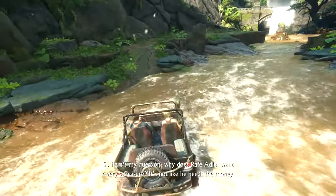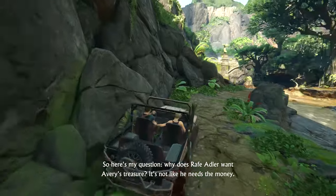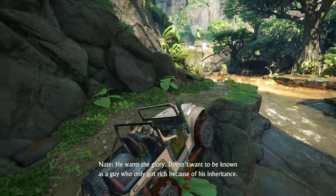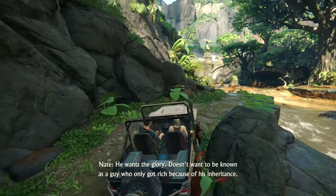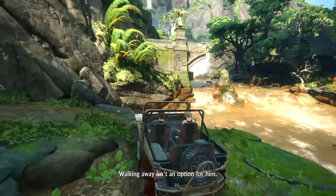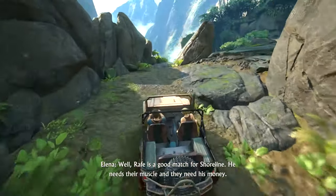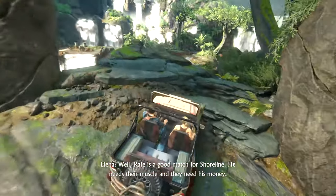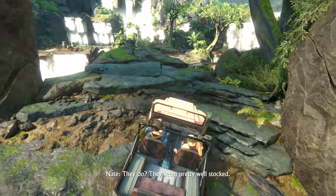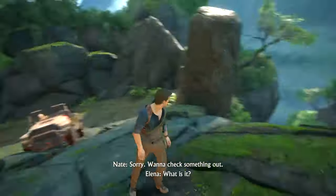So here's my question. Why does Rafe Adler want Avery's treasure? It's not like he needs the money. He wants the glory. He doesn't want to be known as a guy who only got rich because of his inheritance. Walking away isn't an option for him. Well, Rafe is a good match for Shoreline. He needs their muscle and they need his money. They do? They seem pretty well stocked. Shoreline got involved. Sorry. Want to check something out? What is it?